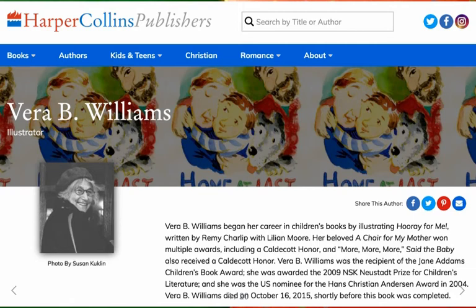This page shows you a little photograph of Vera B. Williams with a big smile on her face. She was a beloved artist who came from the West Coast and grew up and worked on the East Coast as a person making children's books and books for young readers. Her most famous book is probably My Mother's Chair. She won the Caldecott Award for that. And she dedicated her life to telling simple stories about simple families, everyday people.